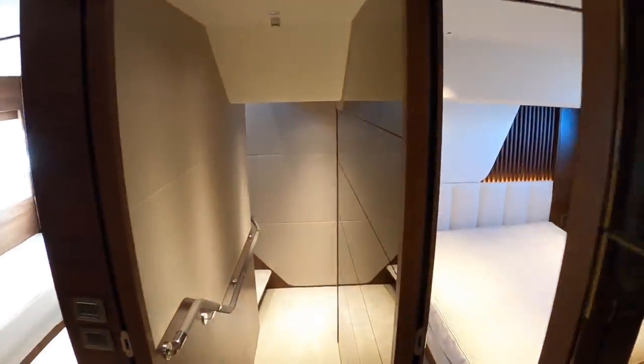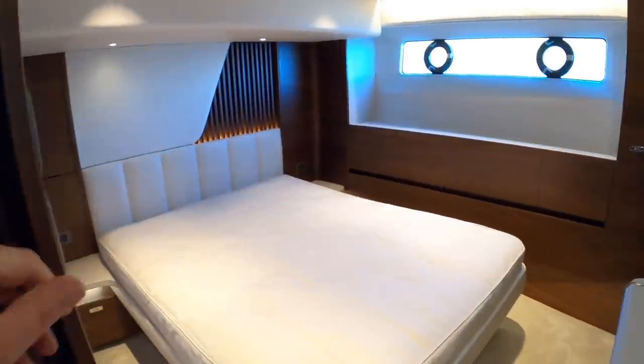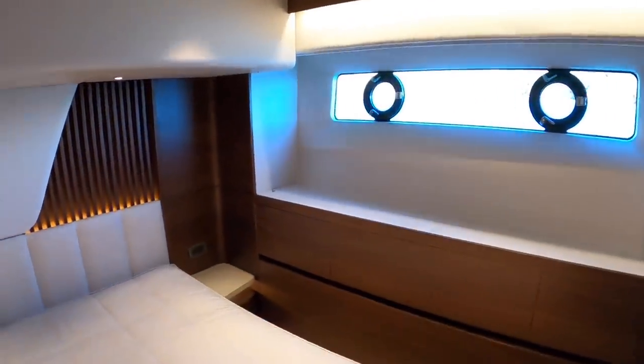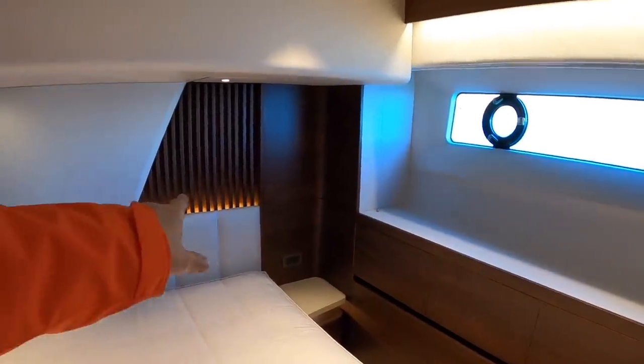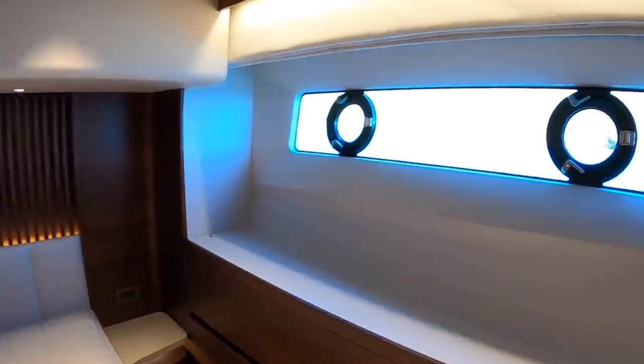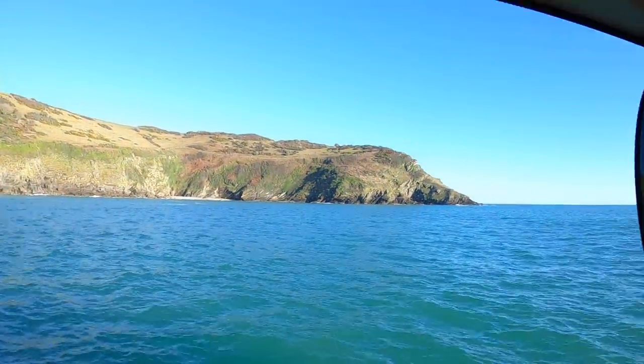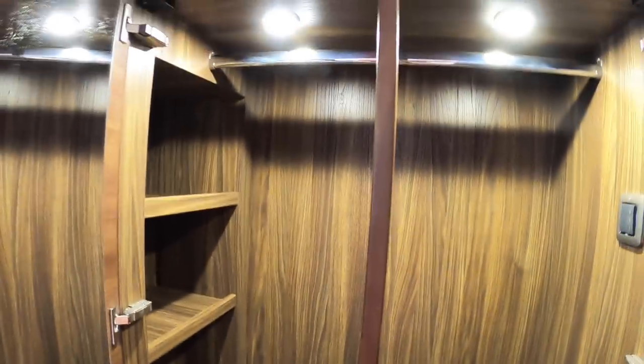Now there are two further guest cabins. This one's got a double bed in it, and again you've got a little dressing table, storage all the way along here. That lovely wood detailing again, and that's all backlit, as you can probably see. And again, stunning view out of the boat. And then over here we have a big wardrobe with storage inside. And then it's dotted around all over the place. Lots of little areas to put your knickknacks.